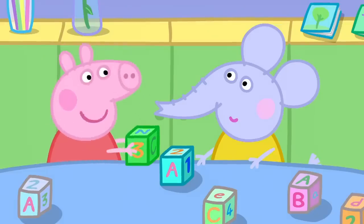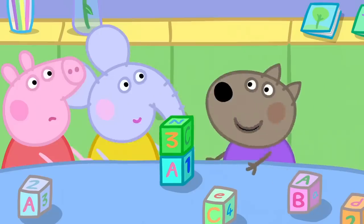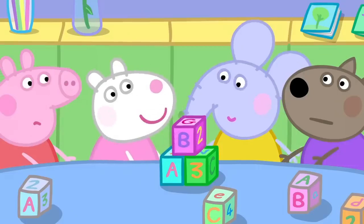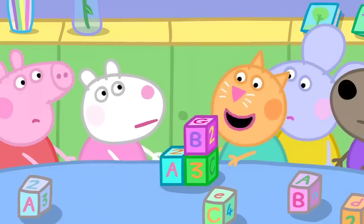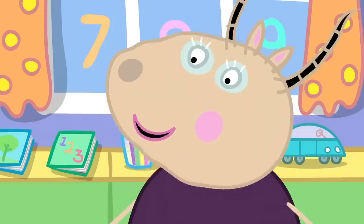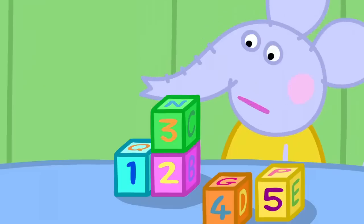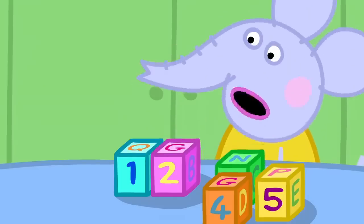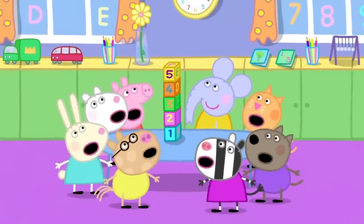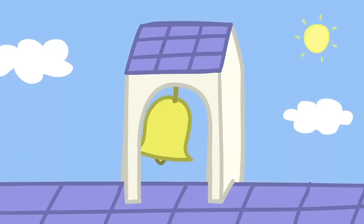Emily, you put one block on top of another. Like this. It's better if you put them side by side. No, this way, Emily. This is the right way, Emily. No, Emily. Like this. You are all being very helpful. But, Emily, how would you play with the blocks? I'm not very sure. I might do it like this. Wow! Emily Elephant is good at building blocks. It is playtime.